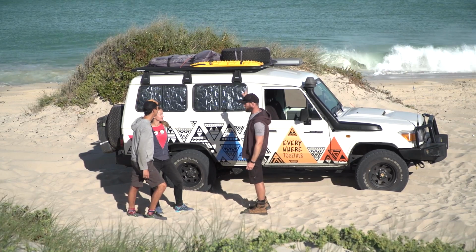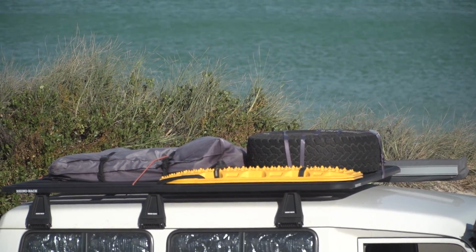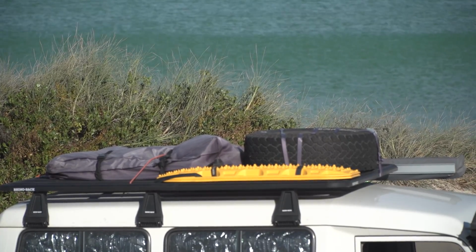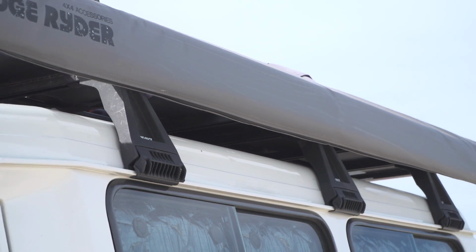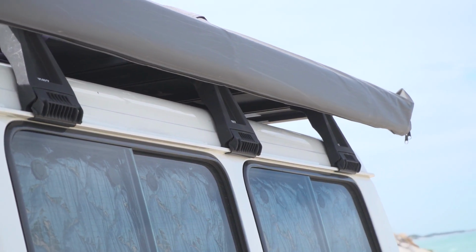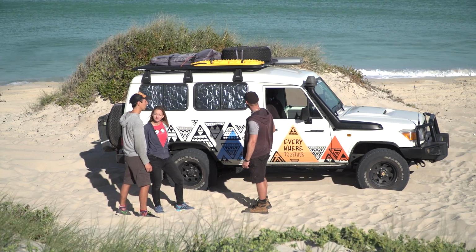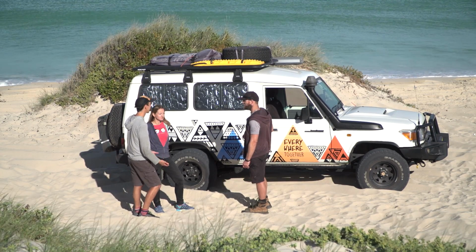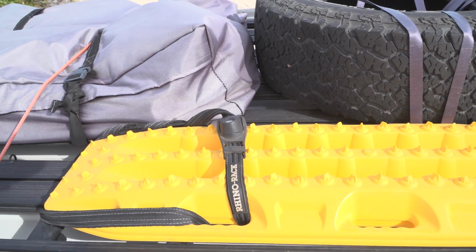Did you put this roof rack on or did you buy it with the vehicle? Yeah, that's a Rhino rack. Came with the car. And on your roof rack, you got the awning on that side. Yeah, we put the awning up. We bought it probably a month after we started the trip. And we bought the Max Tracks as well before going to Fraser Island. Have you used them yet? No, not yet. That time will come.